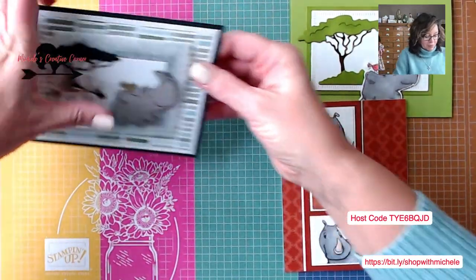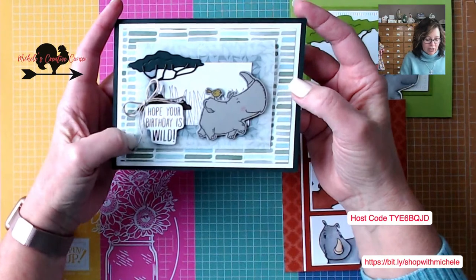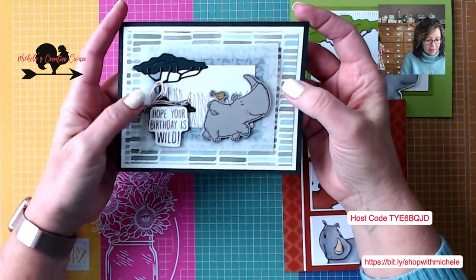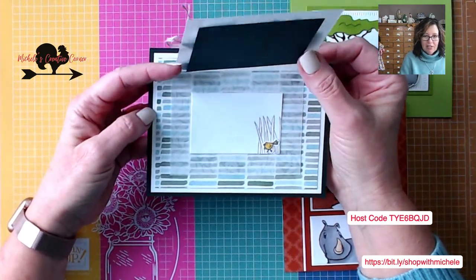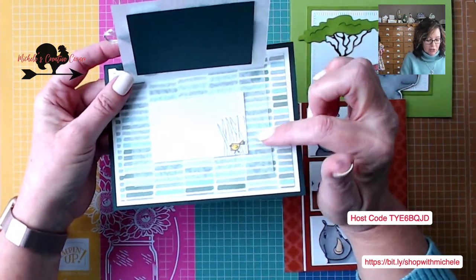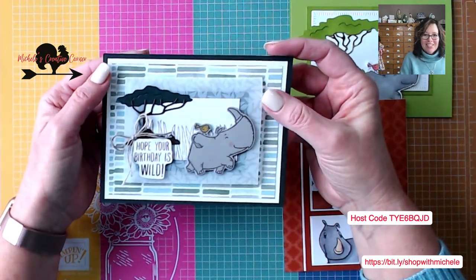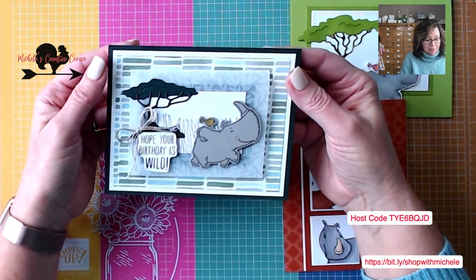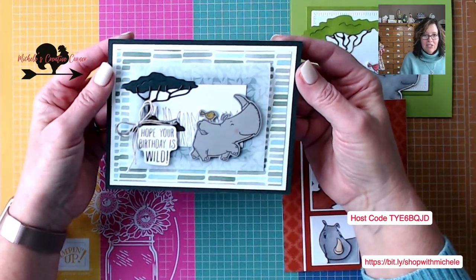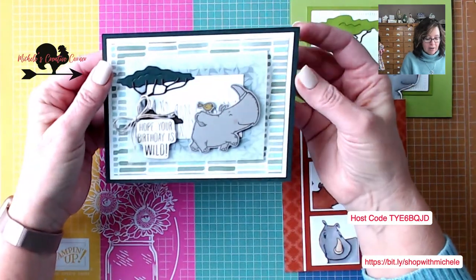And then this one is a case of a card that Rhonda Wade shared in our meeting this month. I switched it up a little bit because she called for quite a bit more vellum than I had on hand, so I changed it just a little bit. And I'm going to talk to you about some ways that you can change it up even more, because this one is just a single card.